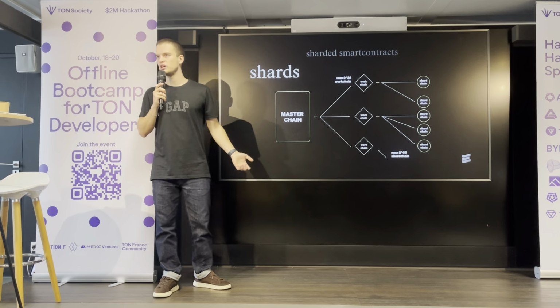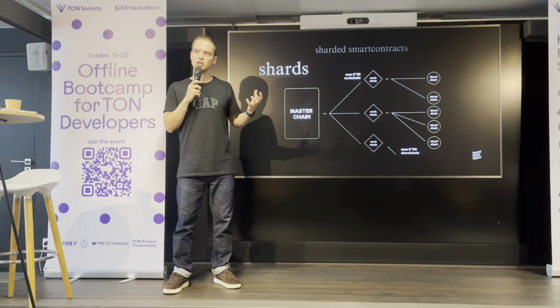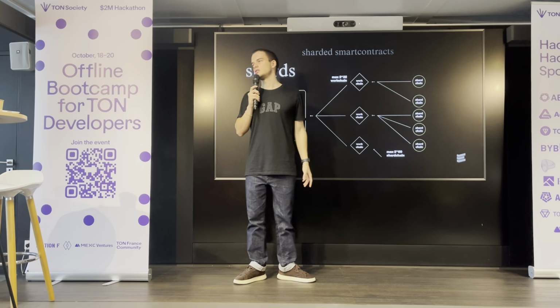That's why I'm saying that Ton has this native feature that we need to utilize. We need to have separate smart contracts on separate shards.